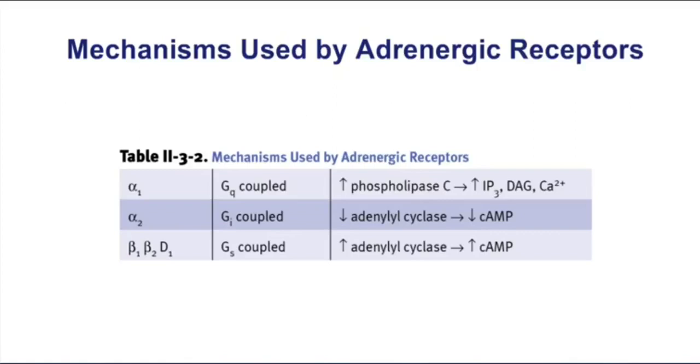This table looks at the mechanisms used by the adrenergic receptors. We've discussed that alpha-1s are Gq, alpha-2s are Gi. We know that all betas are Gs, and it happens that D1s, one of those oddballs, D1s are also Gs.